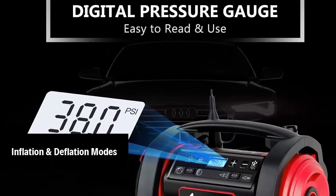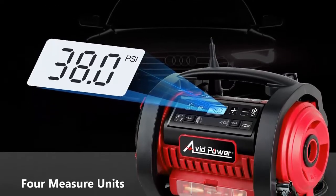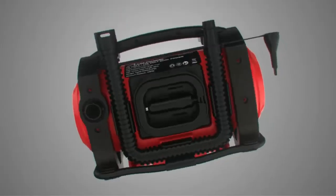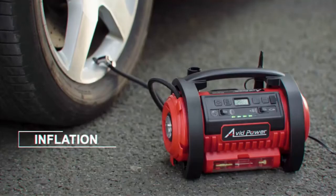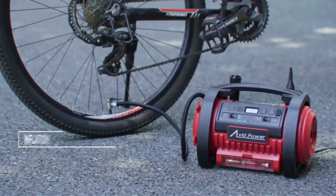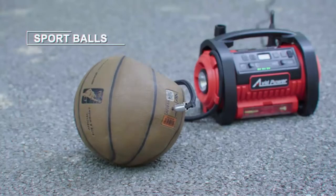Inflation and deflation modes. This tire inflator features an inflation and deflation switch and two types of hoses. The high-pressure hose for inflating high-pressure items like car and bike tires, sports balls, and more. The high-volume hose for inflating or deflating low-pressure, but high-volume items like air rafts, air mattresses, and floats.